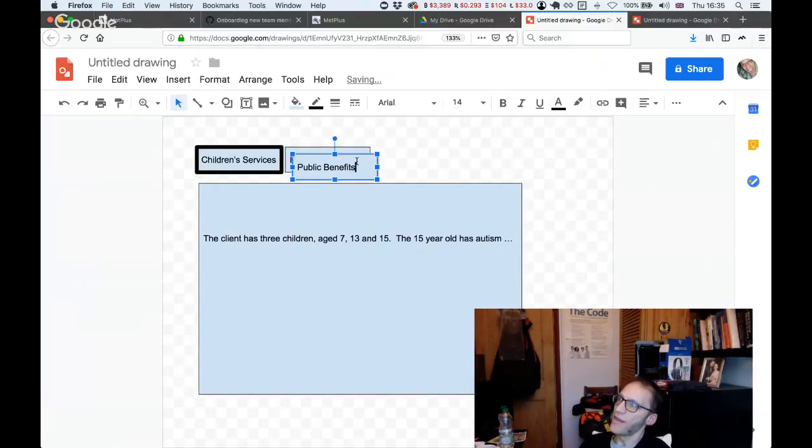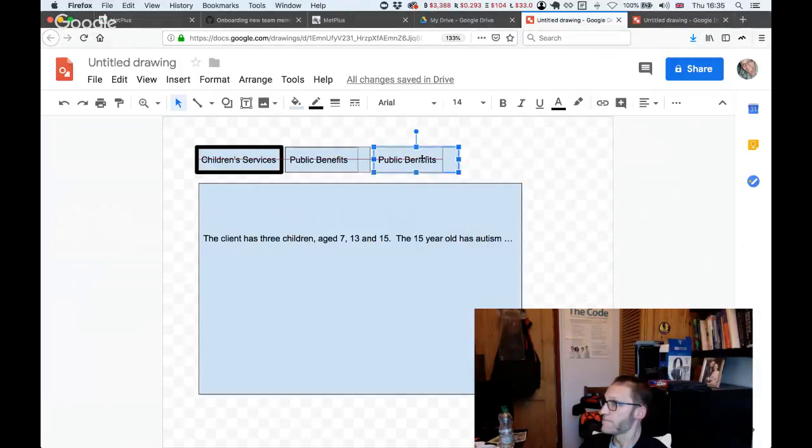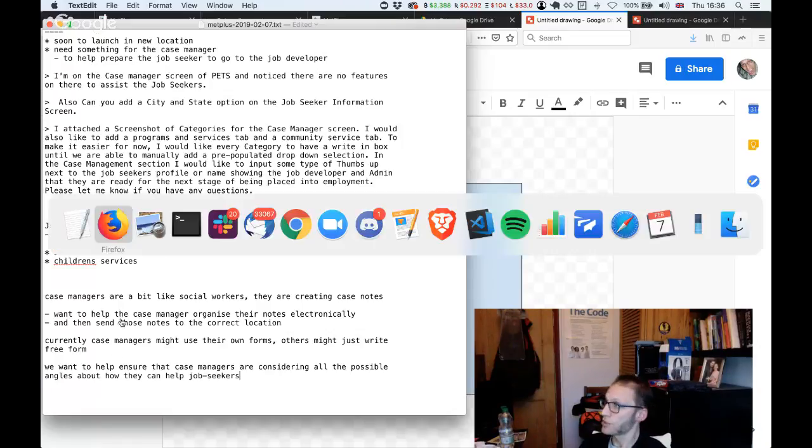Right. And the structure of these things is, we're trying to help the case manager organize what they're doing to make sure they're thinking about all of these possible angles as regards the person they're trying to help. Is that right? Correct. That's the key. The reason we want this is to help ensure that case managers are considering all the possible angles about how they can help job seekers. Correct. Okay, that's very helpful.